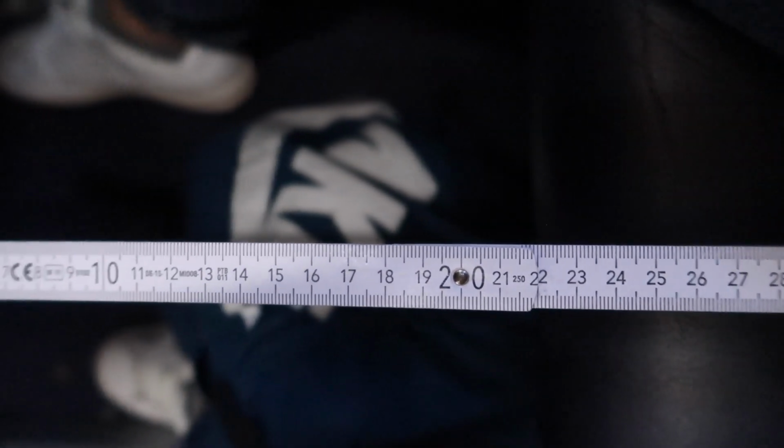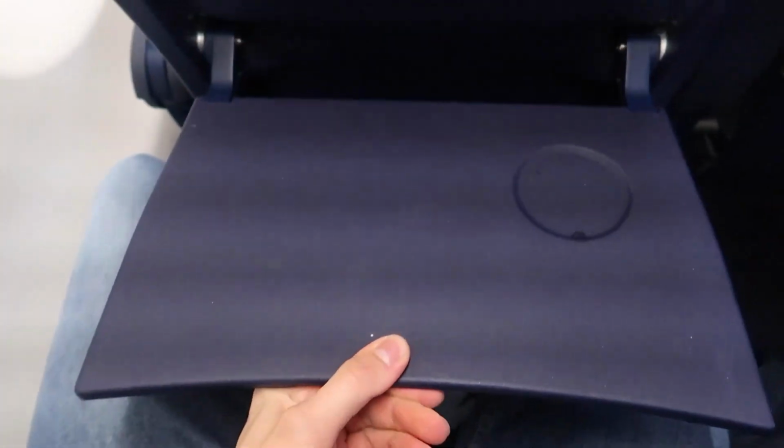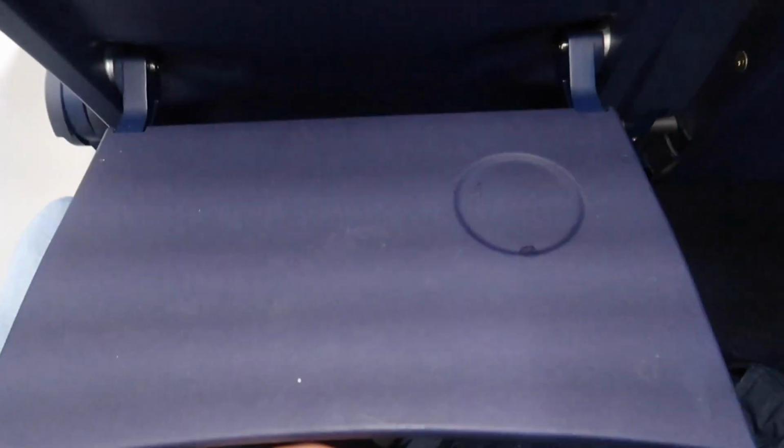As expected, the legroom was a bit tight, around 23 centimeters. Well, then you get a tray table, which is sadly not movable. And up here there's the safety card.